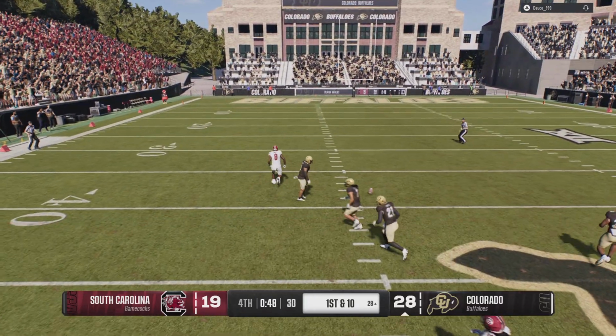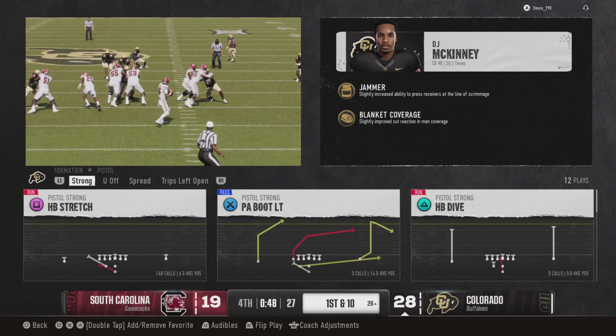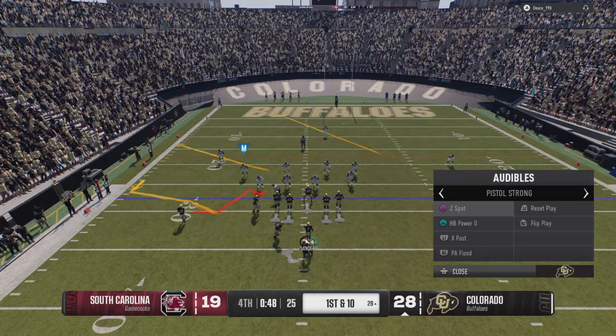They'll go for it on fourth down. Can't find his man. It'll be incomplete, and that is a heartbreaker this late in the game. Here comes the offense.